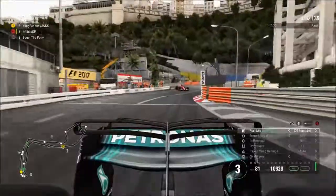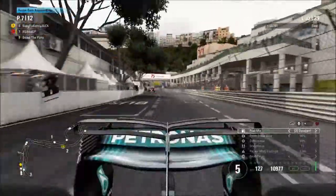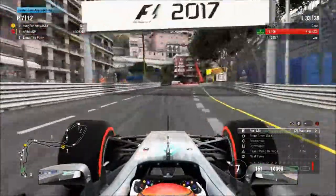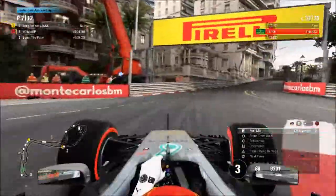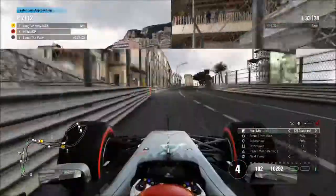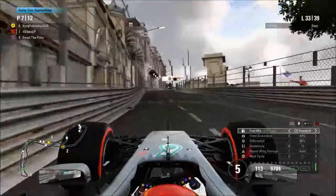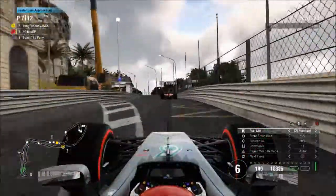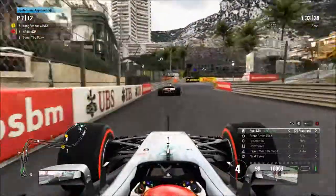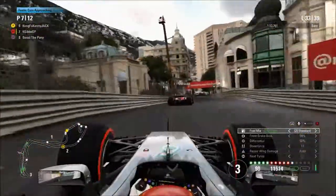Skipping forward to lap 32 now, we've had Boost the Pony, who's been closing us down for quite some time, and also closing us down have been the race leaders. So we're now getting blue flagged, and I'm conscious that we've got the Ferrari of Mel behind us there. Mel's now going to go past. Then we've also got the Williams of TOR Leopard, who's right behind him, and then literally right on his gearbox is Boost. So this is now going to leave us in a tricky position.